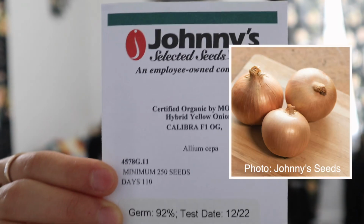They do have a sweeter, milder flavor, so that will be really nice to enjoy. And I think that's going to be great this year, especially for when I'm doing a lot of canning and things like that. And the second variety of onions I got, since I couldn't find the Cortland onions that I liked, which were a yellow variety, I got this Calibra variety. And that's just a pretty standard yellow onion that should last longer in storage.